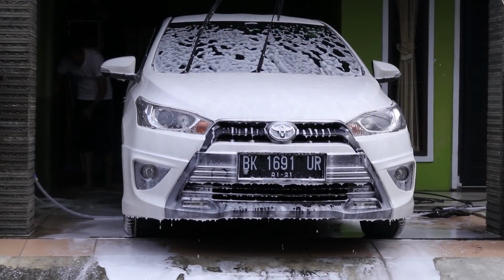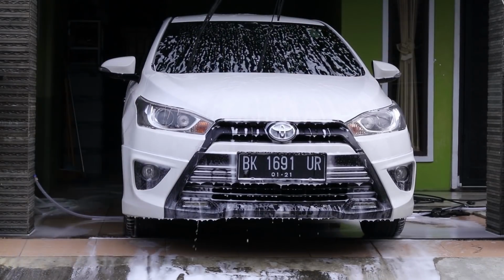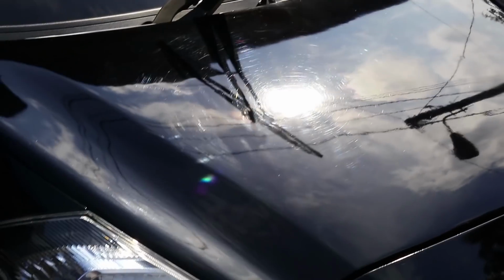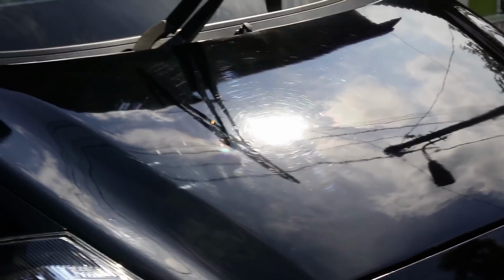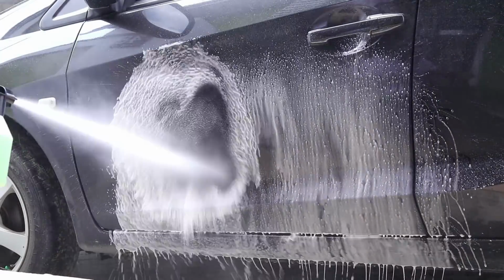Some car owners take their vehicle to car washes, which can be expensive over time, unless it's a cheap car wash that will also give your car some scratches for free. Buying a pressure washer can save you spending money on a quick wash every time.